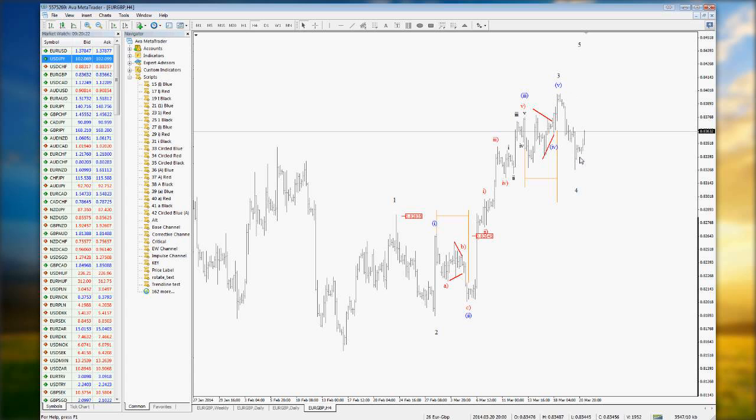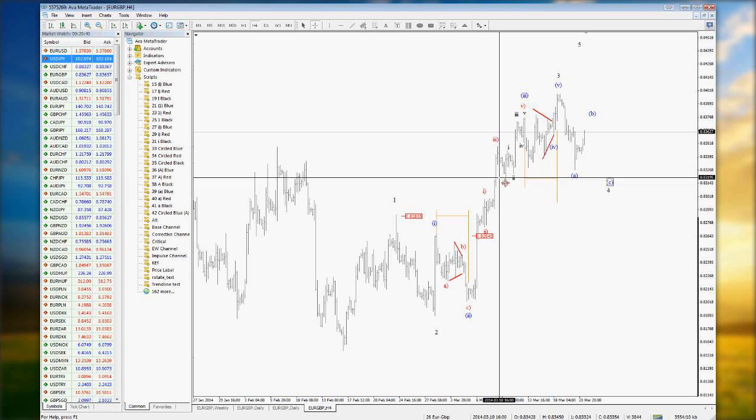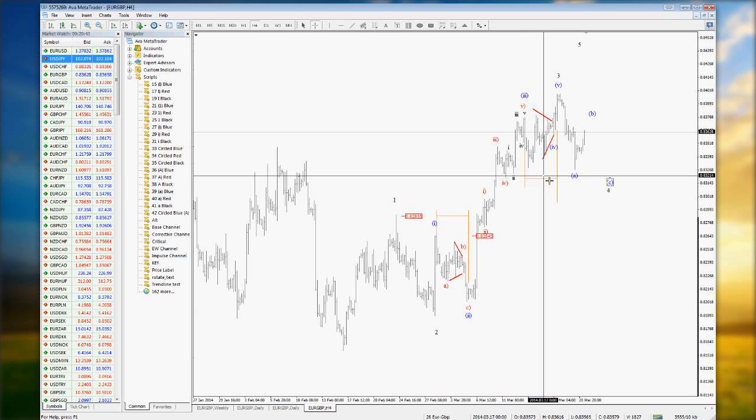Okay, so this was now, I think, only the first leg down. It's not yet a completed wave 4. So I'm looking here for wave A, wave B, expecting wave C. So maybe we'll get back to these levels that I was already hoping for last week.